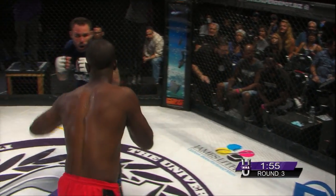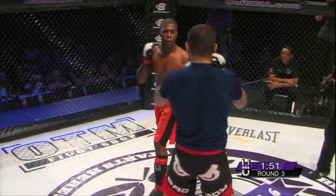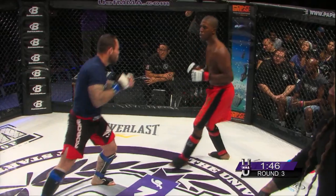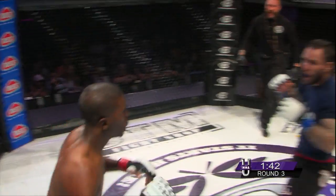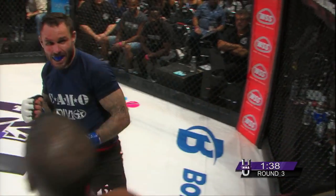McGregor to the center of the cage early. Jones keeping his distance. Striking, but striking from the outside. And there go those kicks from Jones. He's moving. Good, easy, on your toes, engage, go. This is where McGregor needs to let go.